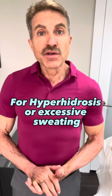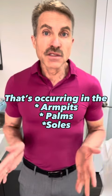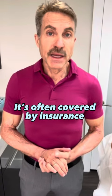For hyperhidrosis or excessive sweating that's occurring in the armpits, the palms, the soles, Botox is a great treatment. It lasts 4 to 6 months. It's often covered by insurance.